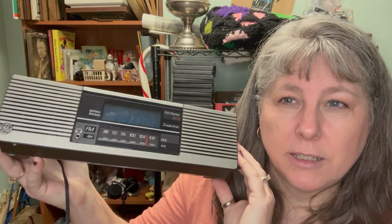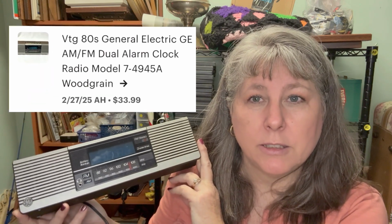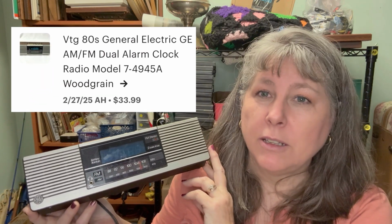Old electronic clock radios. These are hit and miss too. This one, faux wood, 1970s or 80s, I guess. But General Electric, for some reason, brand seems to sell pretty well. And this one sold for $33.99. It took a little longer than the 30 days. It took about a month and a half, more like 6 weeks to sell this one. But not bad for $33.99. Also, we had $3 into this. So yeah, 10 times our money.